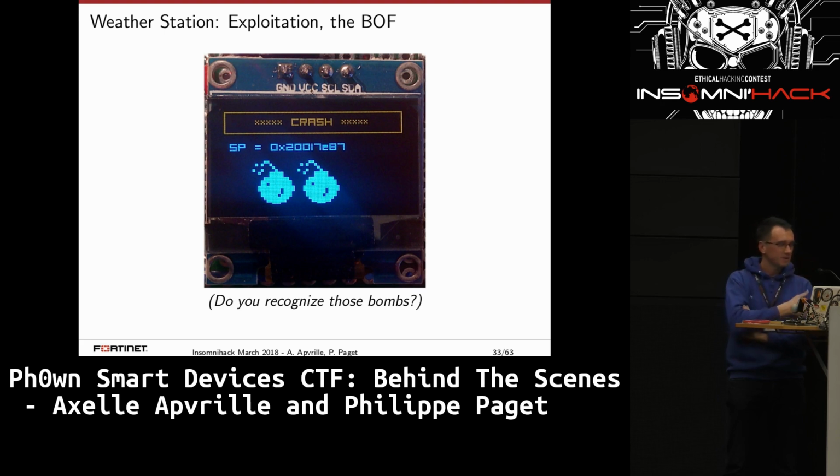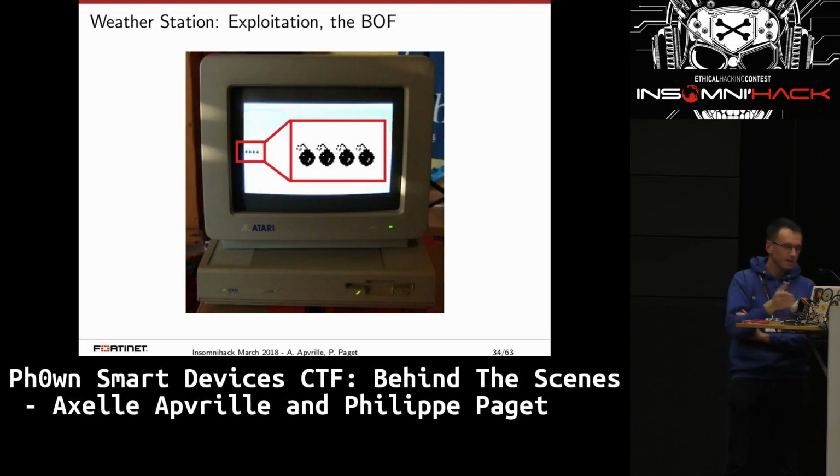Bruno guessed it. Those 2 bombs came from Atari. When an Atari crashes, it gives you this screen. For example, when you have an illegal instruction, you have 4 bombs. That was the only debugger an Atari popped you. Nowadays, the computers are more friendly with developers.